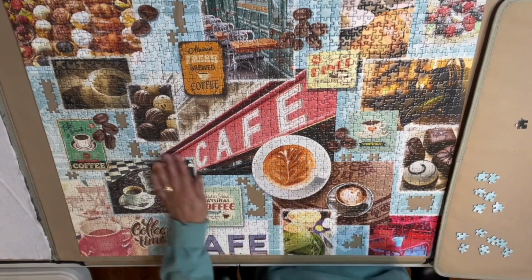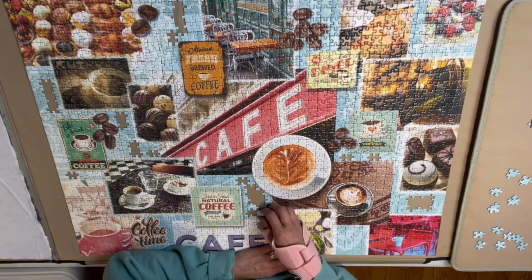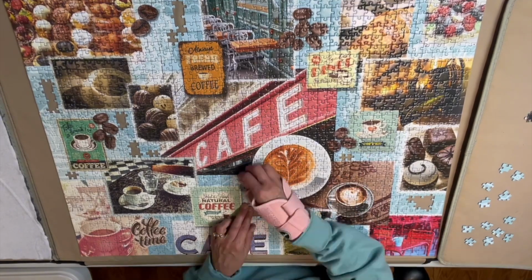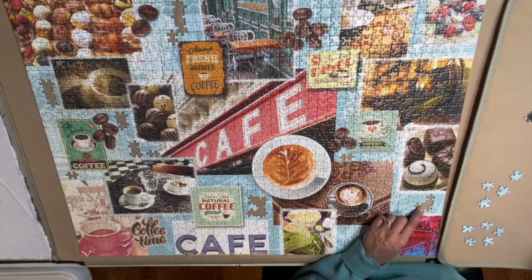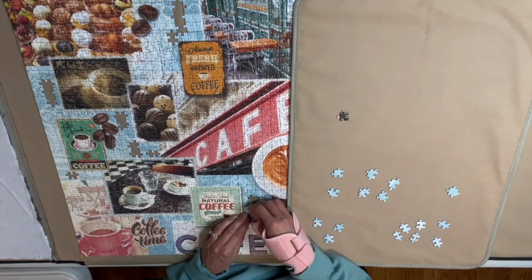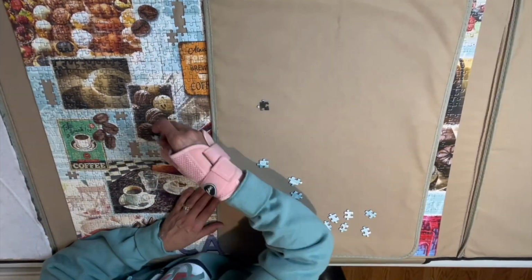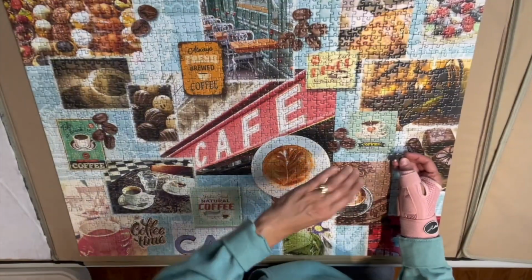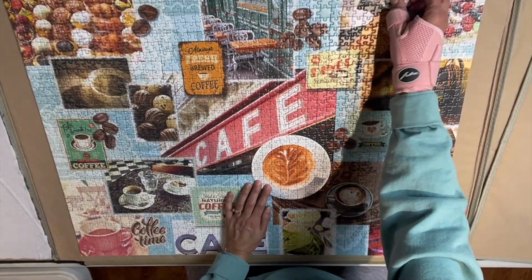I liked the grid. There was a lot of different colors. Of course, the darker sections took me a while, as you can see. And what was left was the blue pieces. And those were the ones that I sorted into shapes and then started to work on them. But overall, it was really good. I enjoyed it. I'm glad I purchased it, and I waited it out.